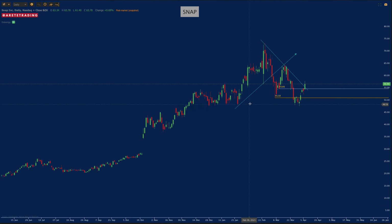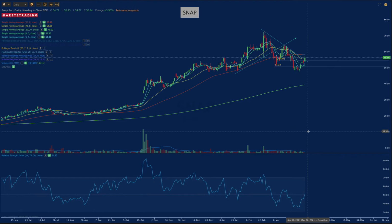Okay, so you have a double bottom, right? See how you're here, and now you broke it, and now you rallied above it, and now you rallied above another support line, and now you're breaking the downward trend line wedge today. And frankly, no one asked me about this one. Everyone asked me about Pins. Which one should you be looking at? You should be looking at this one.